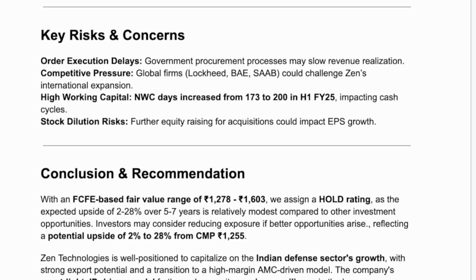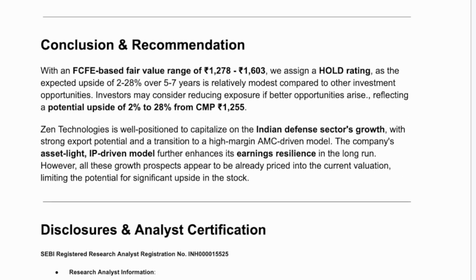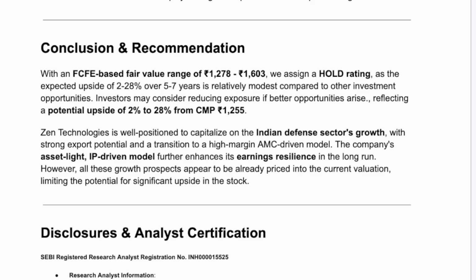And when they are doing it, they are doing it mostly by raising equity. So in such deals, the ownership of existing shareholders gets diluted, and therefore also what we are suggesting is to avoid this stock, because there isn't much you are going to get as a shareholder in all this growth story aspect of Zen. So our conclusion is that valuation wise, this company is not something you should buy.